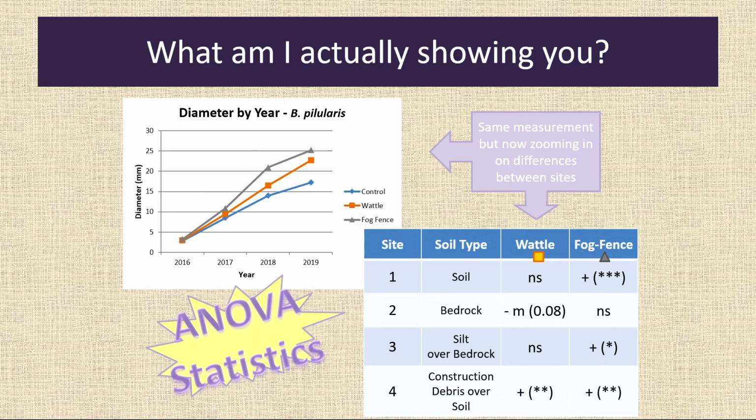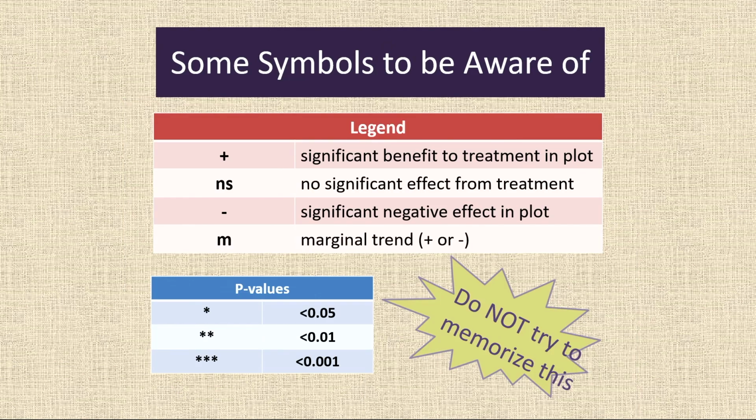We have the wattles with the orange square and the fog fences with the gray triangle. And I don't expect you to remember any of these symbols. I have made it purposely redundant, where every time we're looking at a table, these same symbols are included in the slide. But in general, a positive sign, good trend, we like it. No significance, treatment didn't really do anything. And the more asterisks you see, the better that data was.